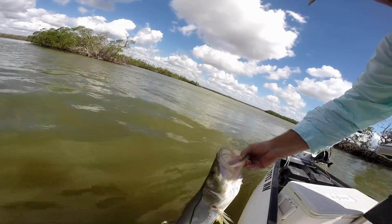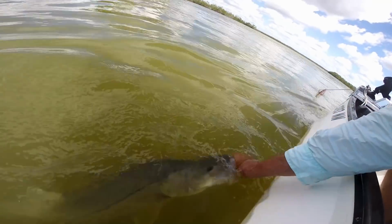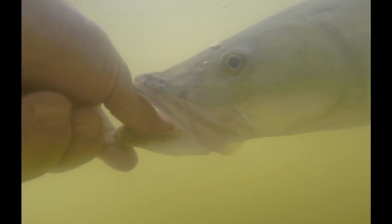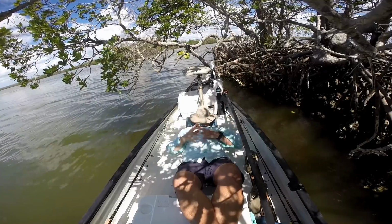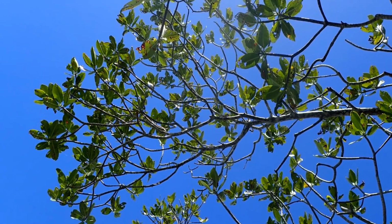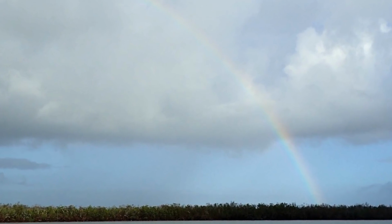After the quick photo shoot, it was back into the water so this one could grow a little bit for the next time I'm down in the Everglades. After that workout, both the snook and I deserved a little relaxation time. And the rocking of the boat and the view as I went to sleep was pretty nice. And on the way back to camp, I got to enjoy one of nature's other colorful treats.